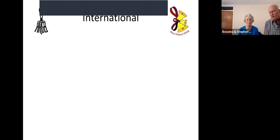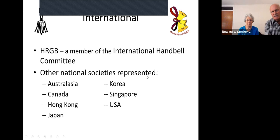They are in fact a Hong Kong school, and that brings us quite neatly around to our international scene and how that fits in with HRGB. It is a bit mixed, but HRGB is a member of the International Handbell Committee. There are only 8 countries that actually are involved in the international scene at the moment.